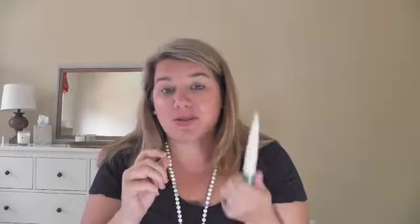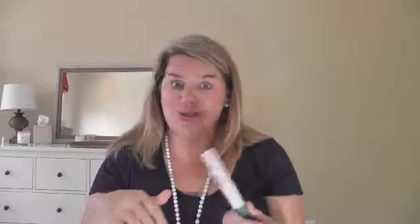Now my understanding is the price difference is simply where you buy it and how you want it packaged. You can get it in a fancy pump form, which I think may give you slightly more product. I should have probably checked that. But I prefer this because I can carry it in my handbag or my purse or in my gym makeup bag, because obviously I go to the gym.